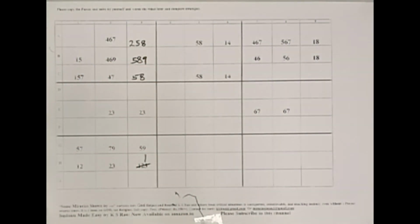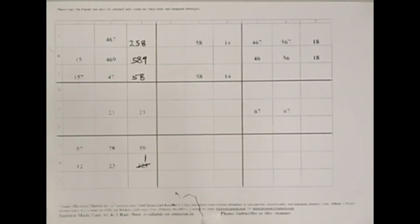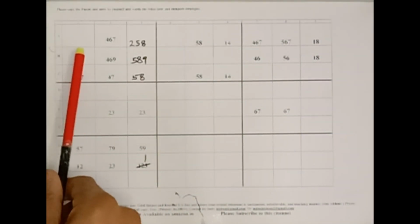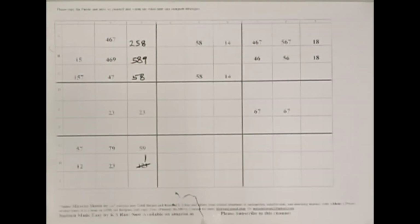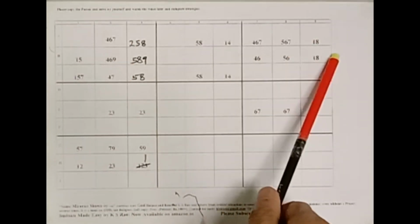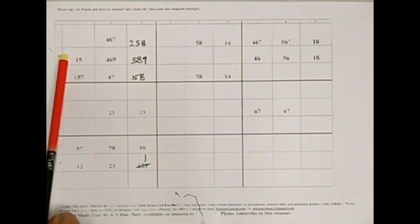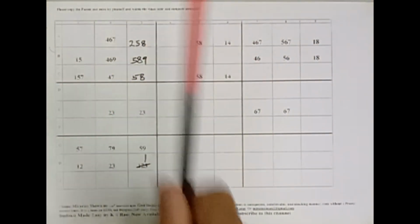Let's see. Now we come to the most important part of this puzzle, that is a trick I wanted to show to you. That is the XY wing trick is now apparent here. Have a good look at B1, B9 and C3. Here we have 1 and 5 here, 1 and 8 there and 5 and 8 here. These three cells together form that XY wing.